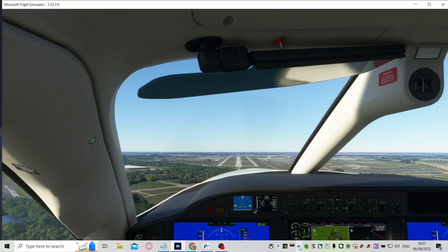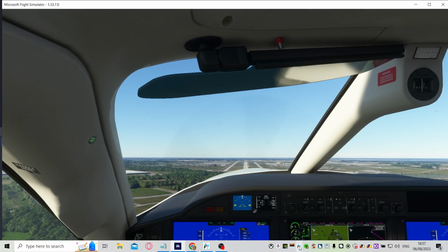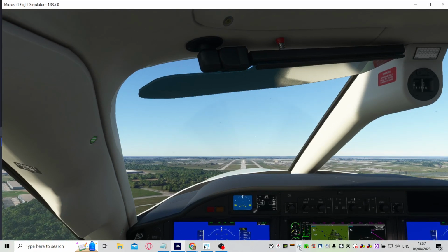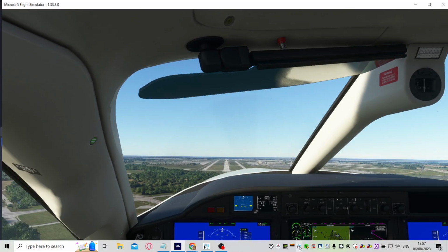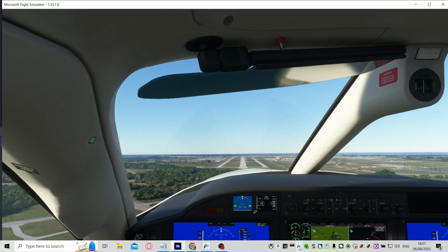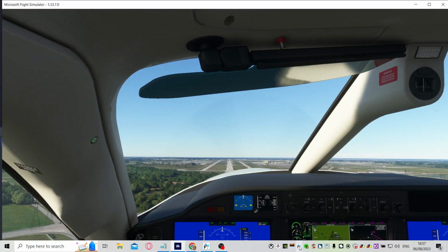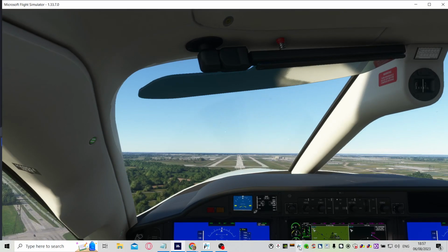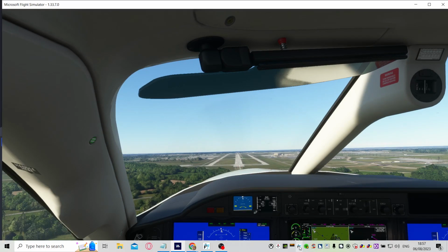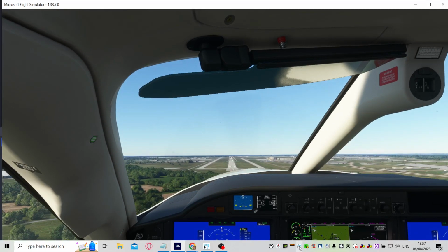Hendricks, Indiana, United States. Remember, when you're in Indianapolis, it will say Plainfield. Plainfield, Indiana, United States. 400. Hendricks County, I believe it is. 400 feet. Almost at 300. 300 feet. 88 knots indicated. 299 feet. Minus 669 feet per minute.